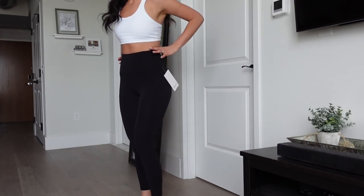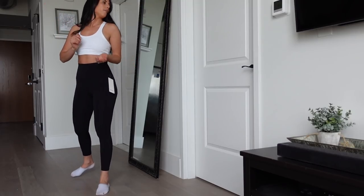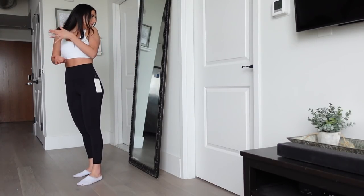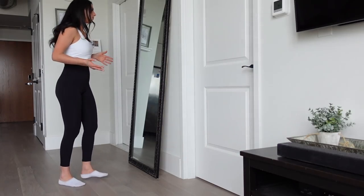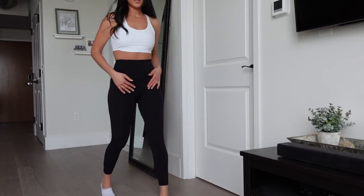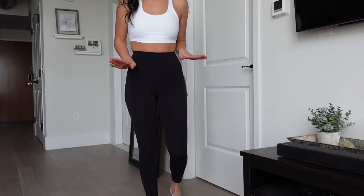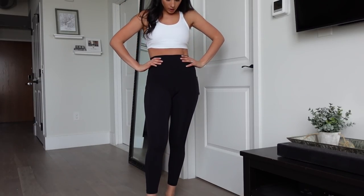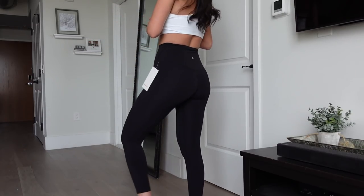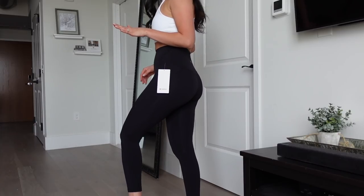It's not like it even feels uncomfortable. I just don't like the look of the seam back there. It feels like it cuts into back fat, not that I have a lot going on, but that's the only thing. I also feel like they create less of a camel toe than normal Aligns. I don't even feel the front seam at all, which usually with the Aligns I do. So they're very comfortable. What do you guys think? Let me know. I just really wish they didn't put this back there. I feel like they totally could have done without it.